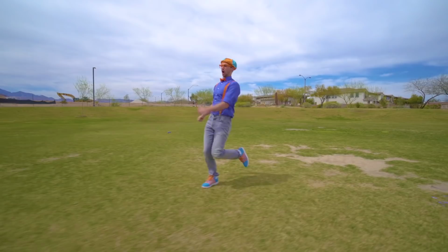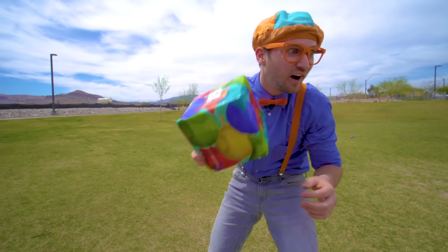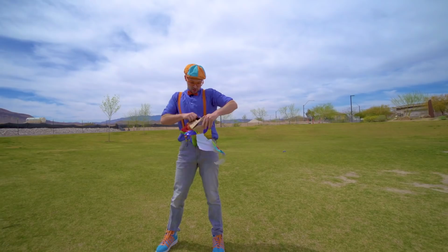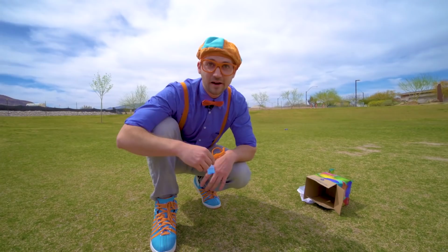Oh, I made it. This is the number 9. All right. I wonder what's inside. I bet there's 9 things of these, whatever it is. Whoa! Blippi glasses. All right, there's 9 of them. You know what we have to do? We have to try them on.